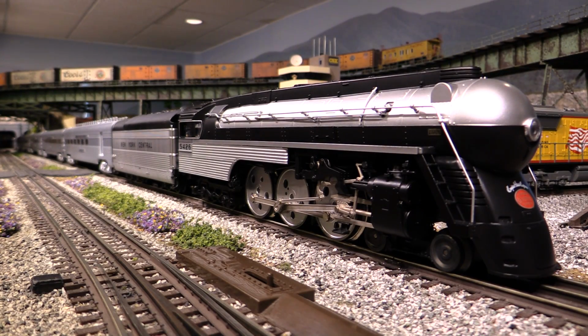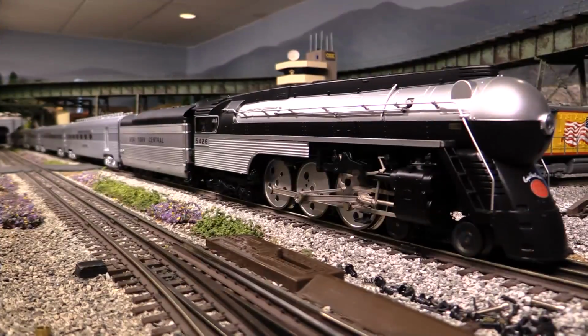Today, we've got a real winner here. This is the new 3-rail O-scale New York Central Empire State Express set from Lionel. So, the Empire State Express was the name of a daytime run between New York City and Buffalo, operated by the New York Central and Hudson River Railroad, later called the New York Central System, between 1891 and 1967. So this train was around for quite a long time.